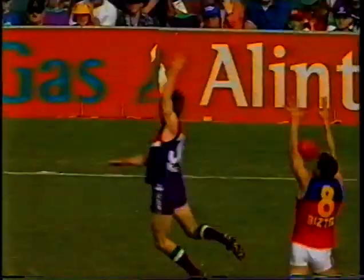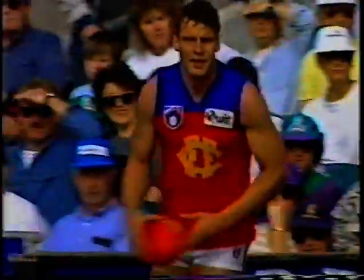Kick in by Paxman is beautiful to John McCarthy, who marks about 65 metres out from goal. McCarthy again goes long. Pike comes from behind and claims the mark. Martin Pike was a good goal kicker late in the season last year for Melbourne.